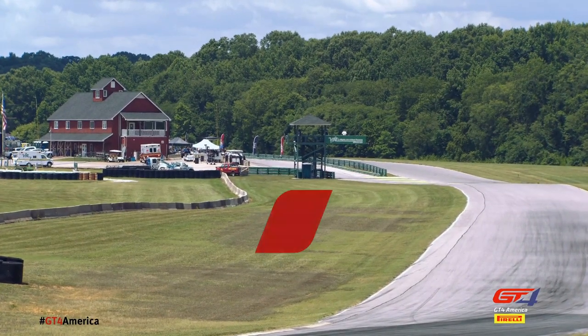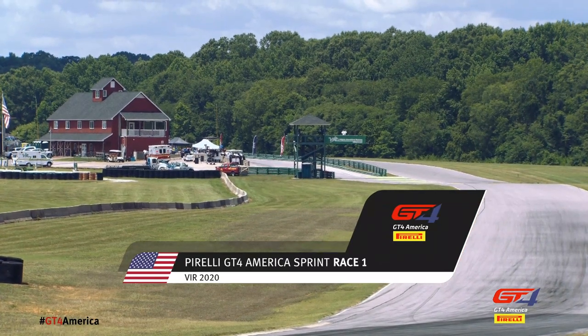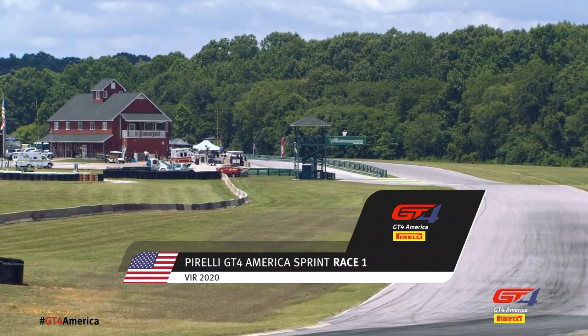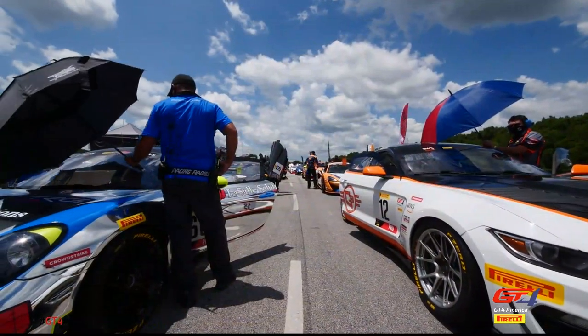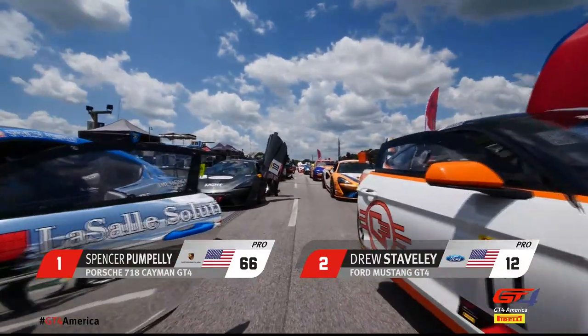Speaking of lap time, boy, I'll tell you, that qualifying session was really, really stout and fun to watch. It looked like Spencer Pompelli, you were talking about it, had that bit of a margin. But I think we are in for an absolute war in the AM category today, the way that those times checked in. Oh, it was really, really close there, Greg. I think we had the top six cars separated by about four-tenths, and that's between the two championship leaders.